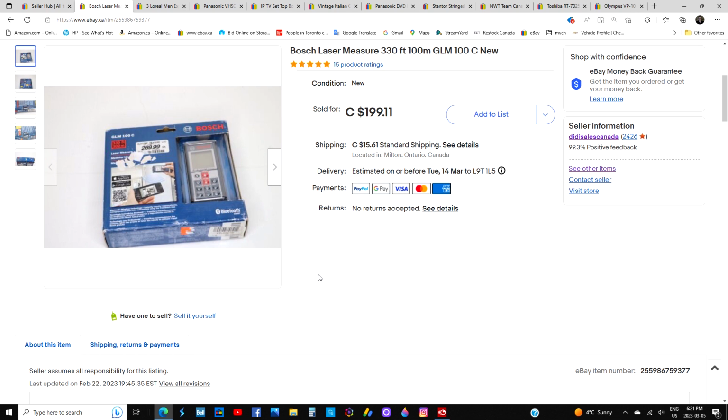They sell for 200, 225 around there. I took a best offer for $179.11. Like I said, my cost was $25. Fees were $26, and my total profit on this item was $128. I love these flips when I get them.